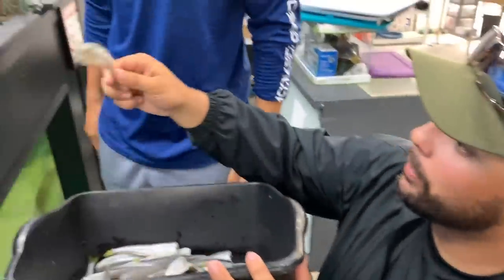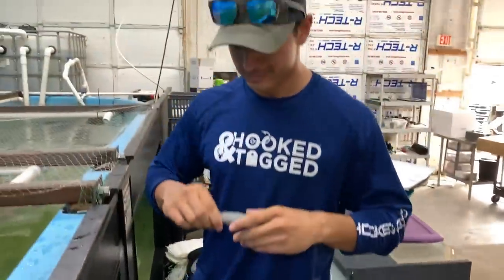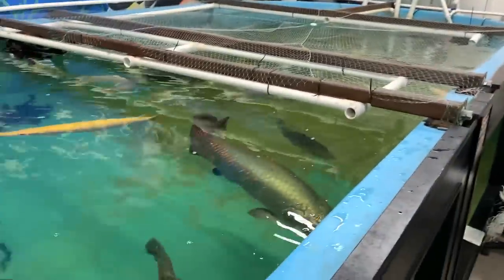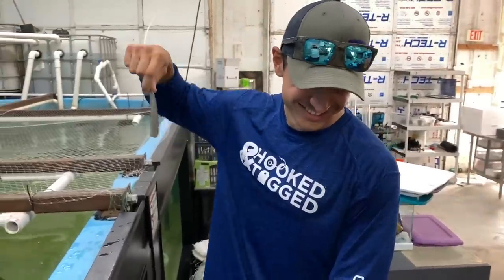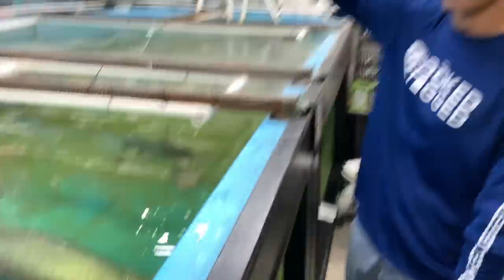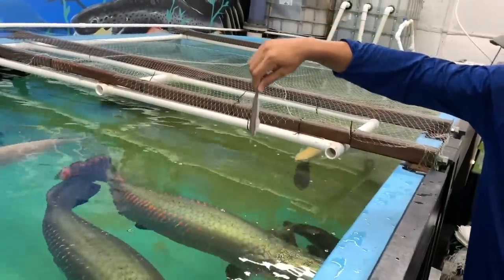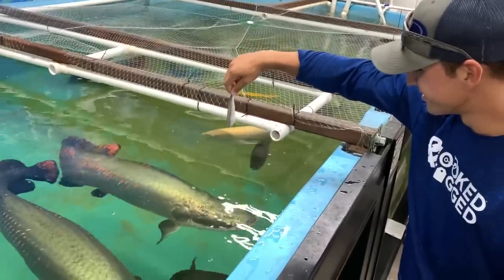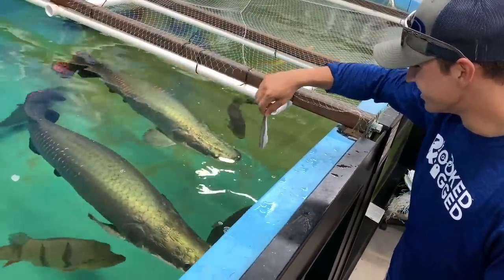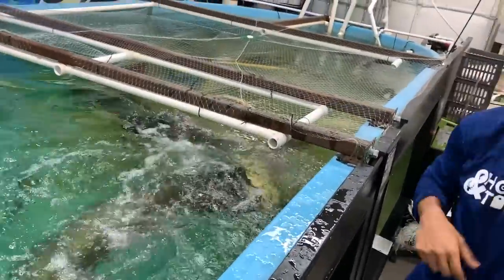What you're gonna do is grab one of these and be careful, watch your fingers. Put it right there. Don't let it go. It's gonna be epic. Keep going lower. Go a little lower, Ricky! Lower.